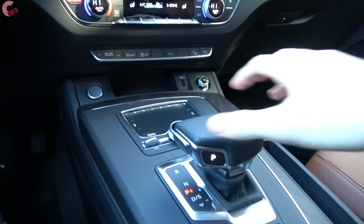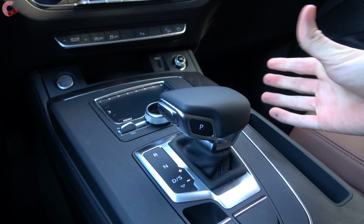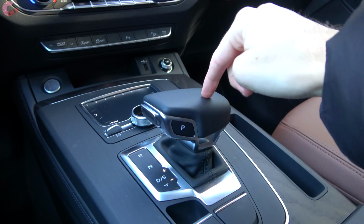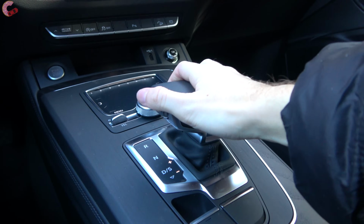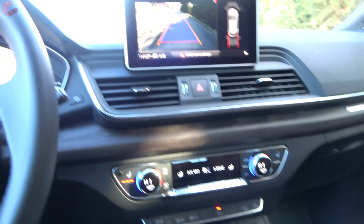Now, as far as the shifter, this is Audi's typical electronic shifter. So you just pull back for drive, you bump to the right to shift manually right here or via those paddle shifters that I was just pointing out. And then for reverse, you just push all the way up to the top.